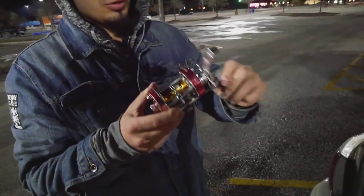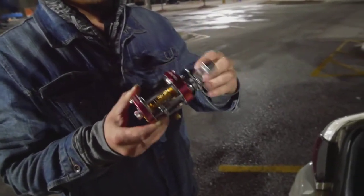Ellis, here's my gift to you. Thank you, kind sir. KastKing Rover. Woo! Look at that thing. We're gonna put some braid on it too. I brought some 65-pound braid. 65-pound braid? Yep, and a rod too. And let's see, where's the rod that I brought for you? Here it is. Everything is in perfect shape, dude.